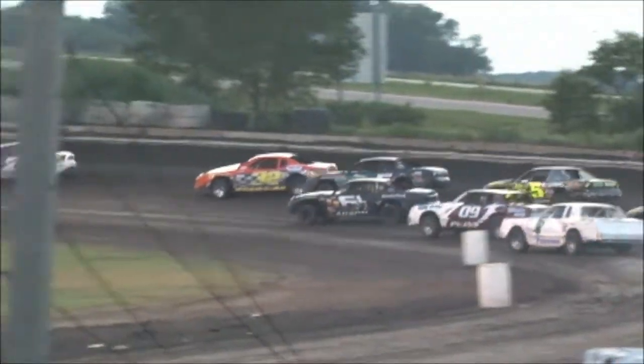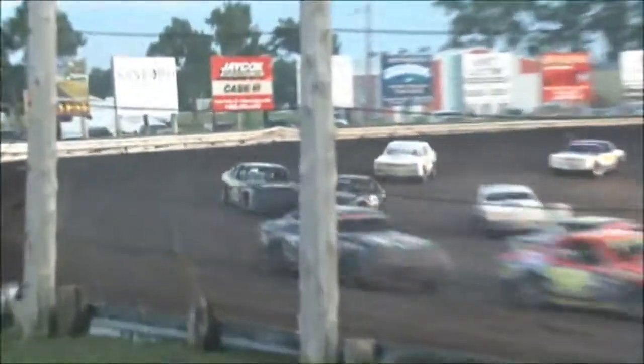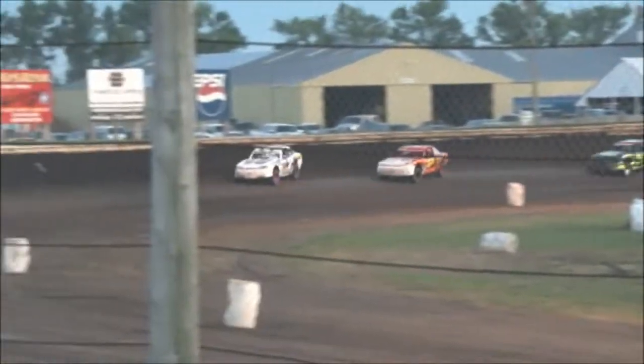In the stock car divisions, the 5L and the 5 started on the front row, followed by the 7L and the 32. See some good racing early. The 5L leads the 7L, 32, 5, 6L, 09. 7L right here makes a move on his brother in the 5L and takes the lead down in turn number 1. A little bit of contact there.